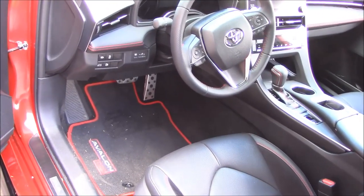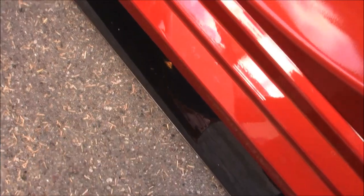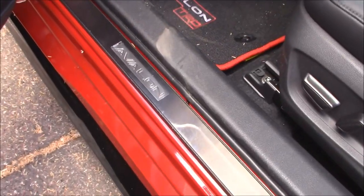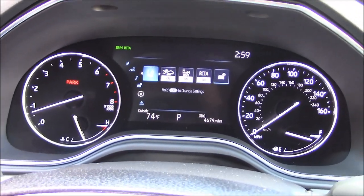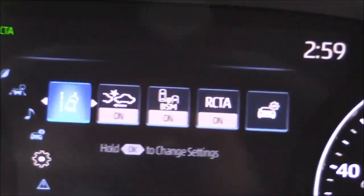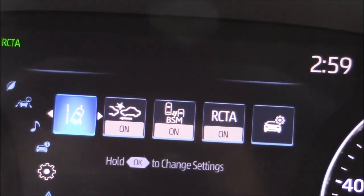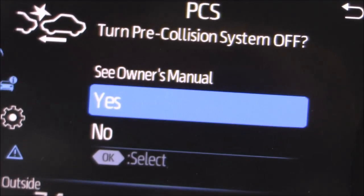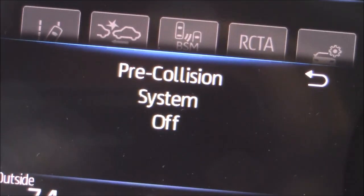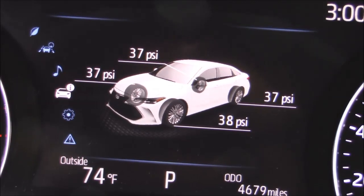Let's get inside and take a look at the cabin, and if you live where there's a lot of rain and snow, you're going to get a lot of buildup on this. You get your pants dirty if you're not careful. The gauge cluster is a very nice design. And I see we have a bunch of safety nannies on here. We're going to have to disconnect those before we start driving. I don't like that junk. Turn pre-collision system off. That's right. Turn it all off. It looks like the tire pressures are set pretty even.